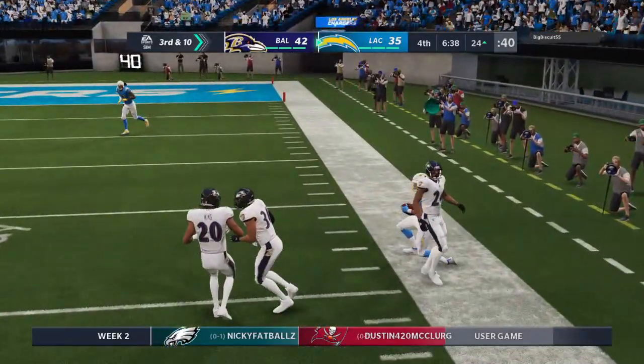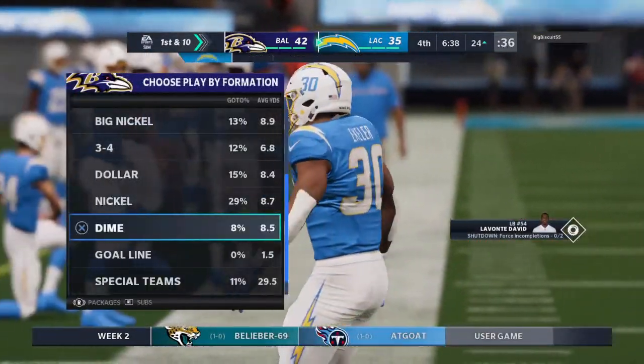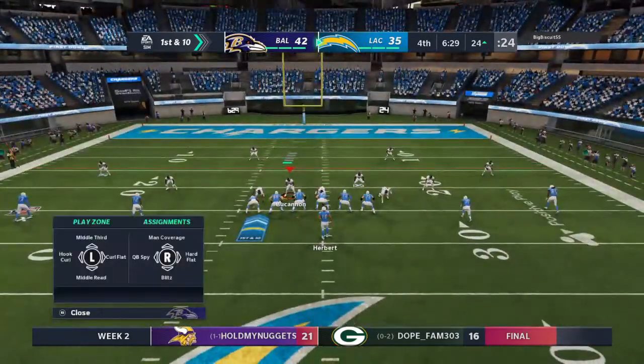He'll get this to Eckler. And he takes this just a few yards shy of the red zone before going out. Nice 3rd down conversion and even 20 yards. 1st and 10 at the 24-yard line.